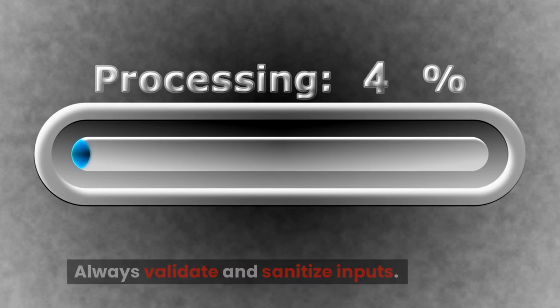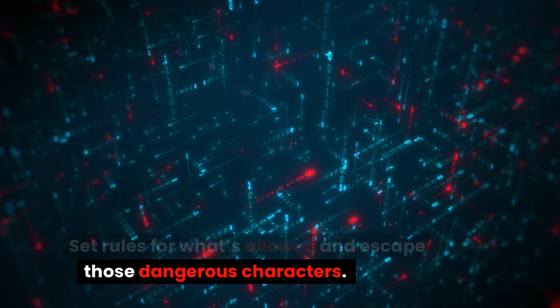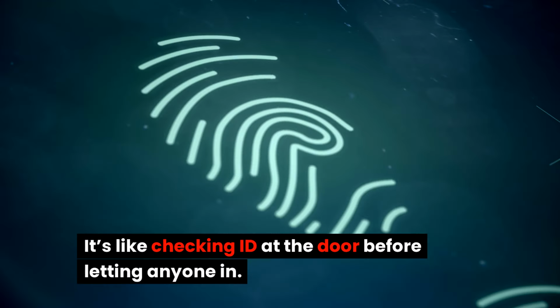Input validation and escaping. Always validate and sanitize inputs. No special characters sneaking through. Set rules for what's allowed and escape those dangerous characters. It's like checking ID at the door before letting anyone in.